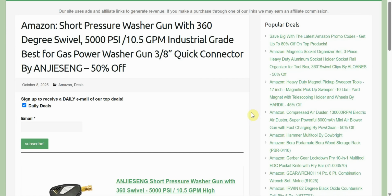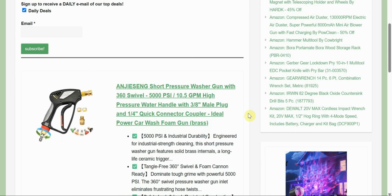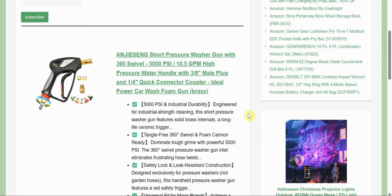Next up, short pressure washer gun, 360-degree swivel, 4,000, that's a 5,000 PSI, industrial gray. This is by Angie Sang. 50% off, comes with all the nozzles, get a little Teflon tape.